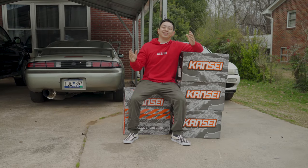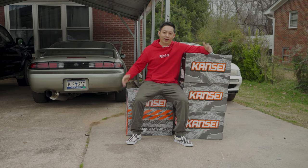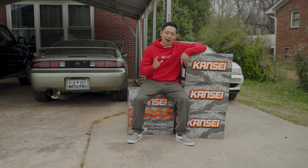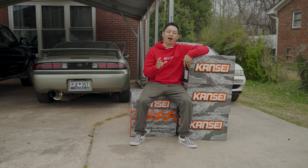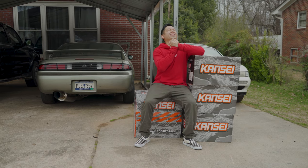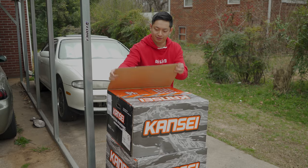Been waiting forever to get these wheels. They are always on back order. These are the Kansei Tandem 18x10.5, 5x114.3 with the offset of +12, and the color is hyper silver. Oh my goodness, I've waited so long. Like I said, they were always on back order.